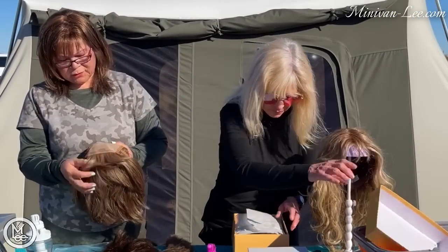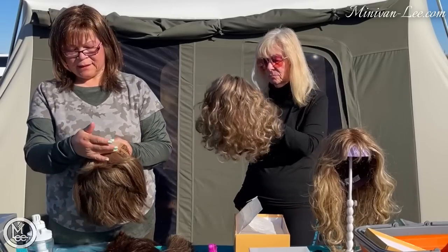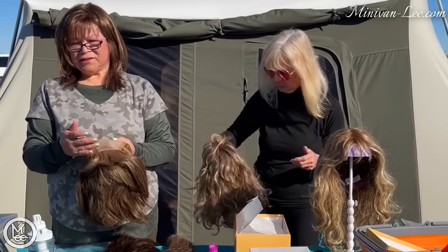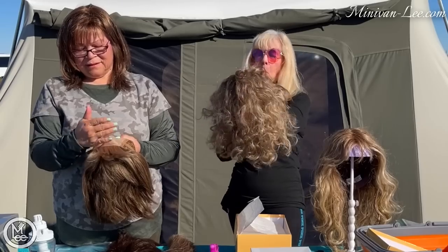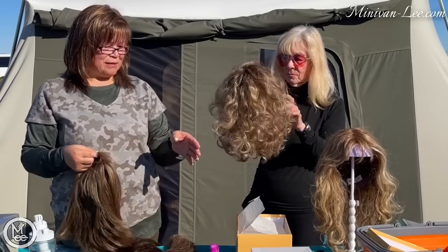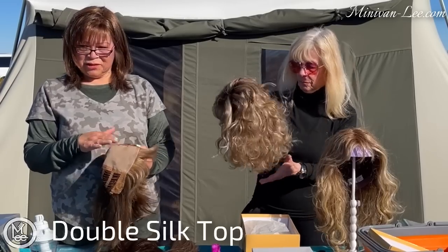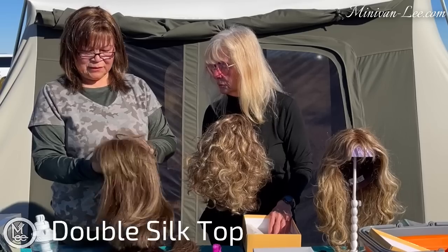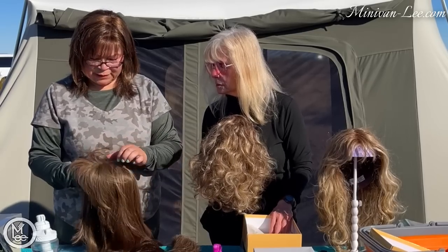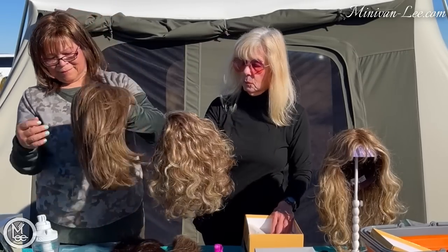This one came with bangs also, but it has a nicer front. You're going to pay for what you get. It's not a lace front where it looks like it's coming out of your scalp, but it's just made nicer than the red one that we showed you. And this is a double silk top, and this will show even more scalp, because you're going to have the really deep parts.